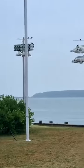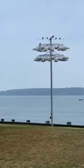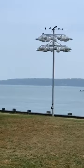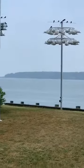No, they like being close to the house. They know there are going to be people here. They know that also helps them in terms of predators, right? Predators don't want to be in the area.